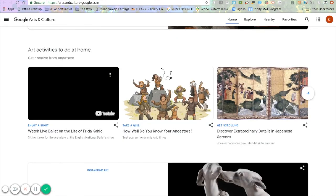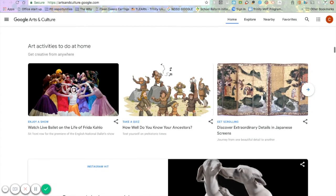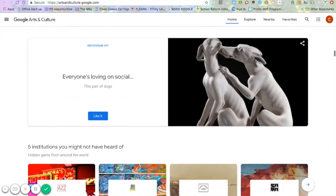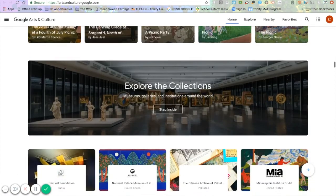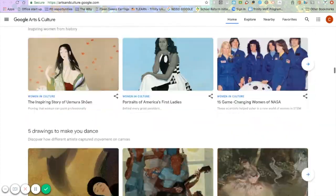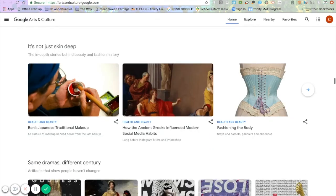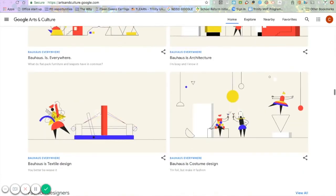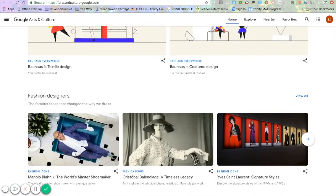Again, they have performances. This is live ballet on the life of Frida Kahlo, which is of course really neat. You can take quizzes. If you have the app, you can take a picture of yourself and it'll tell you what art piece you look like. You can also take a picture of something and it'll find art that has the same colors. Just so much cool stuff in here that is totally free access. I highly, highly, highly recommend it.